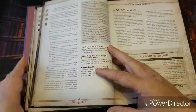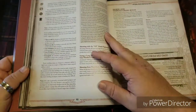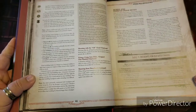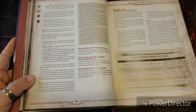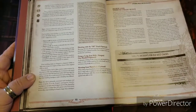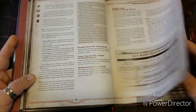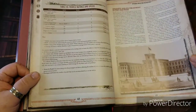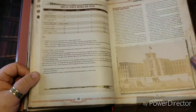Dual wielding, so if you want to go the pulp route, you can definitely make any kind of master gunman, hitman, gunslinger type of a character. It goes into different types of vehicles and stuff, stagecoaches, horses, that kind of stuff.